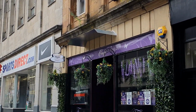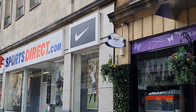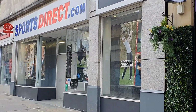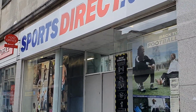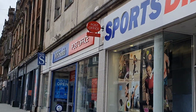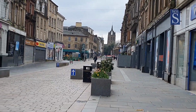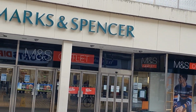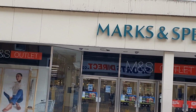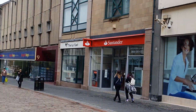So we've just walked by on the left hand side, the Home Bargains. Now a lot of you will remember that Littlewoods used to be there. There's quite a lot of shops changed hands in the high street in Paisley obviously over the years. We've got Sports Direct on the right, and just up from that we've got WH Smith and the post office. You'll probably remember many years ago Woolworths used to be there. You now have to head in there for the post office at WH Smith.